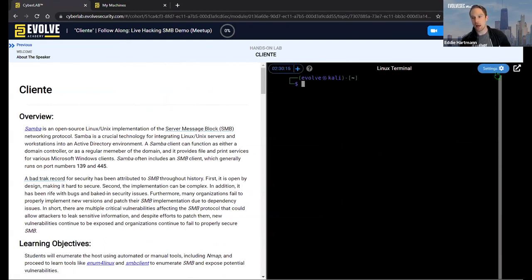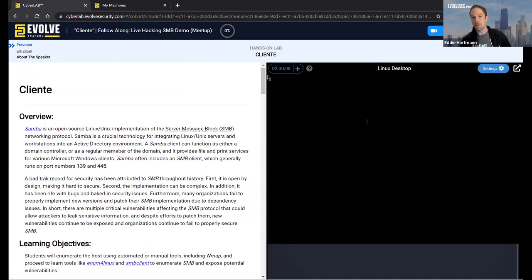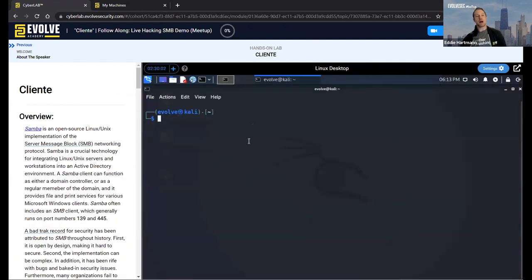Go ahead and click on Start Lab. It'll likely drop you into the terminal here when you first start. So if you just click Settings and then Desktop, you'll have access to your own Kali desktop. Yours will start fresh more than likely. If you're working with this for the first time, when it comes to the sudo password that you'll probably need a couple times in this lab, you might want to write this down, but it's going to be a combination of the words CyberLAB and your first name backwards.